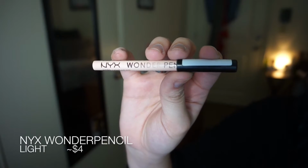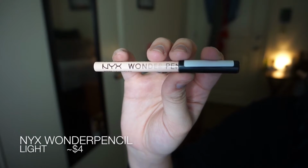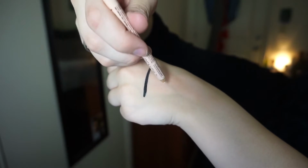For pencils, for my waterline, I'm a fan of the NYX Wonder Pencil. If you watch my videos, you know this because I think I literally use it in like every video. It's just a really great nude. They have it in I think 3 different colors, so if you are darker than me, you're in luck because I can't imagine how annoying that would be. It's really great, super creamy.